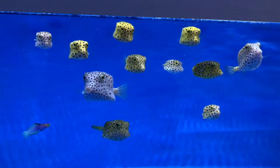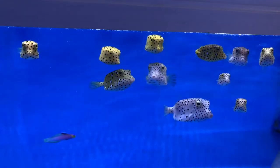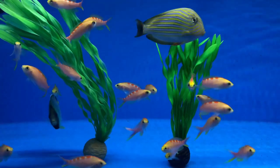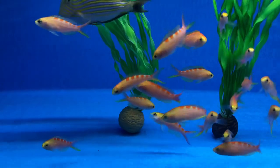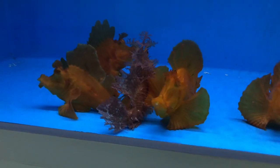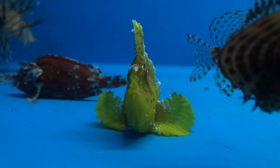So first off, we have these box fish. You need a lot when you're a marine wholesaler because a lot of people want them. This right here are yellow spotted anthias fish. A really cool fish in my opinion. These looked kind of weird, but also very cool.